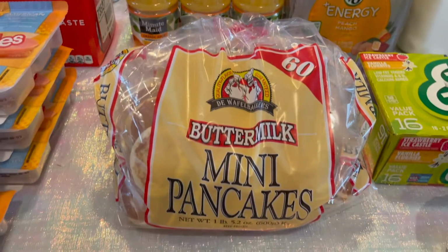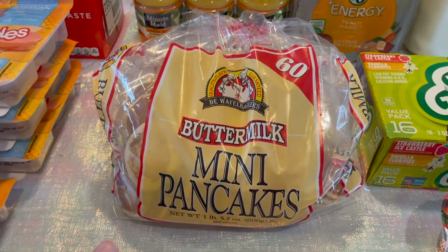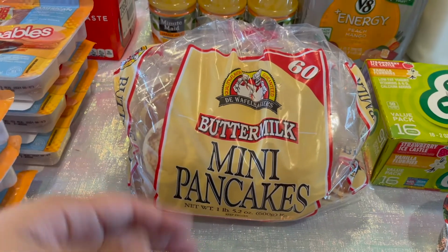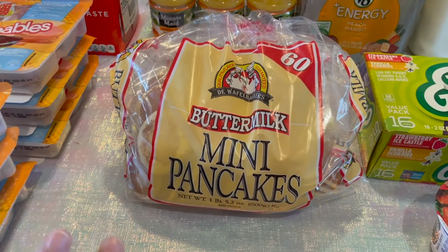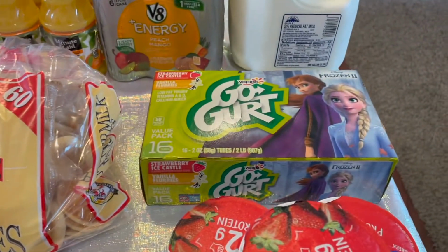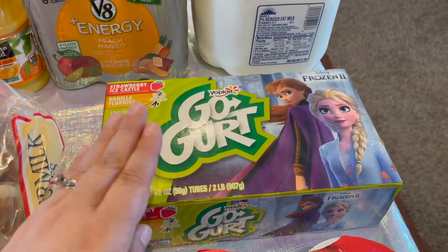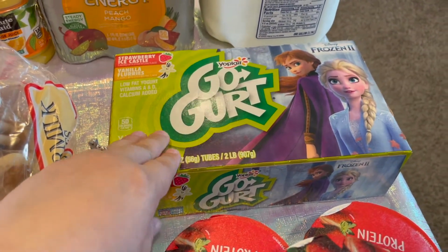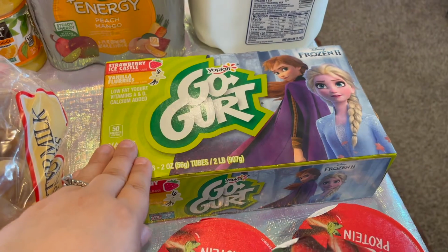Some pancakes for the little one. This was a substitution as well because I just got the regular sized pancakes and we got the minis instead. That's okay. I'd much rather get the minis than none at all. Yogurt for both kids. We've got our Go-Gurt again. This just makes my life a little easier, and then we don't go through as many bowls. So we have the Strawberry Ice Castle and the Vanilla Flurries.